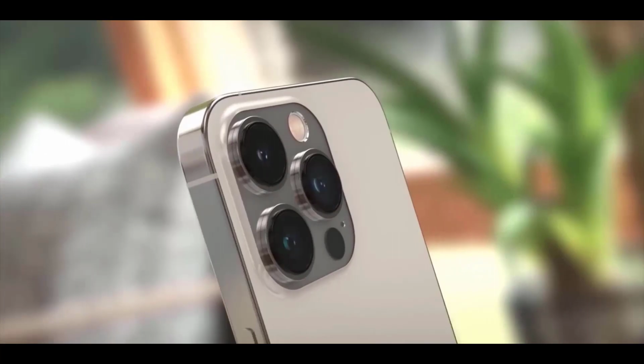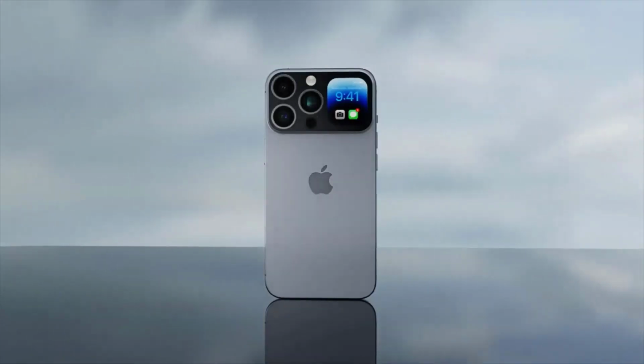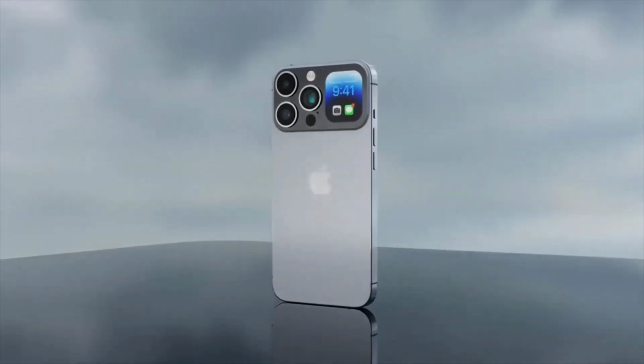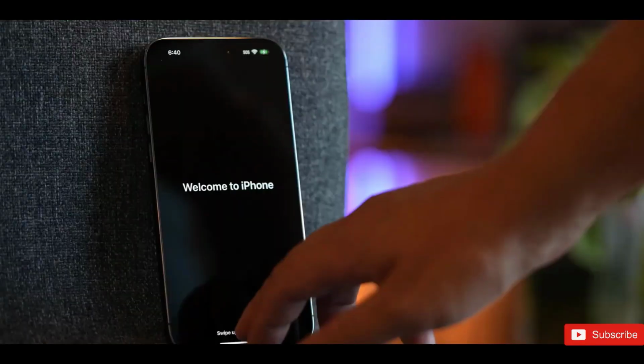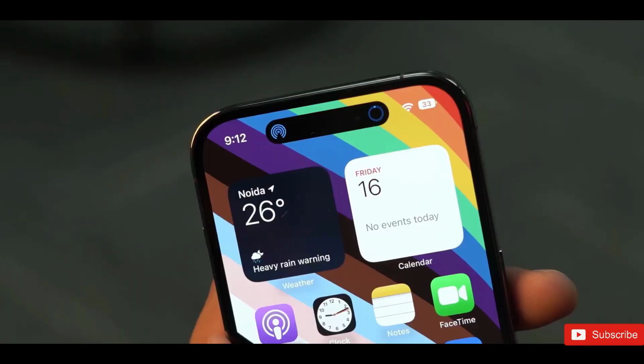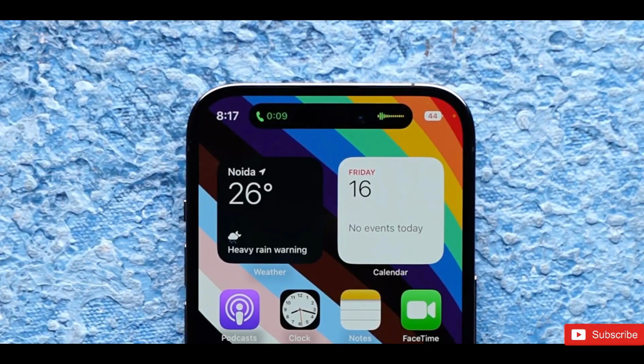Speaking of the iPhone 15 lineup, as you guys know, leaks never stop, and Apple never stops to piss people off. According to Ross Young, Dynamic Island is coming to all iPhone 15 models, but Apple is still not bringing the 120Hz refresh rate to the non-Pro iPhone 15 models.